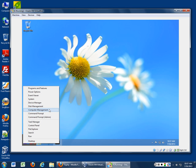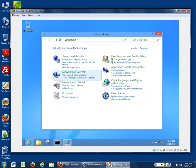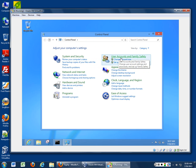All right, and then we can go into computer management, device manager, disk management, system, event viewer, power options, programs and features, so all the things that we would otherwise have. And yesterday we went trolling through the control panel. So if everybody wants to bring up the control panel from the desktop. One of the interesting things, and this is something you're going to see, is set up family safety for any user. If you go into user accounts and family safety, then set up family safety for any user.